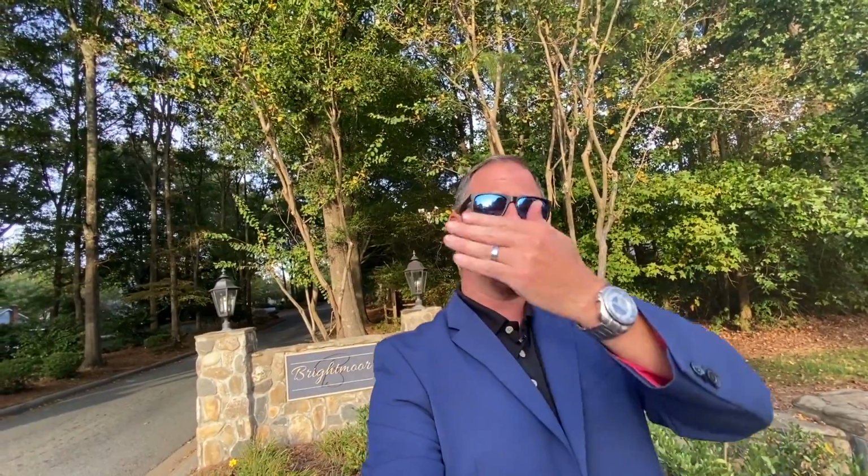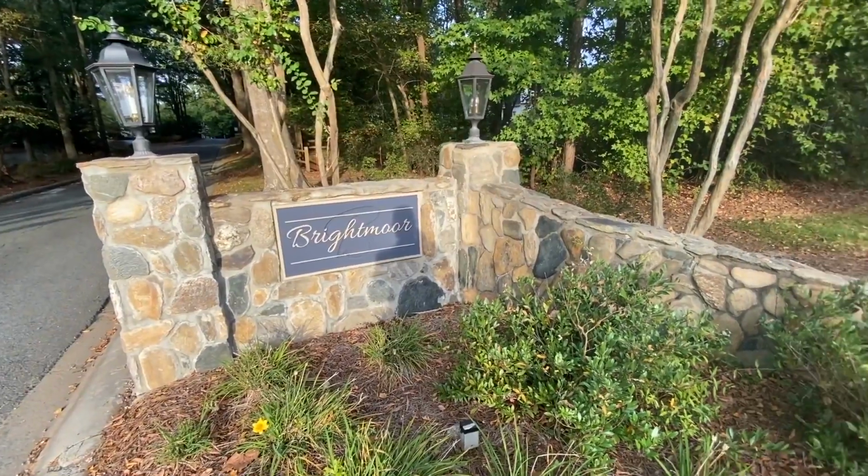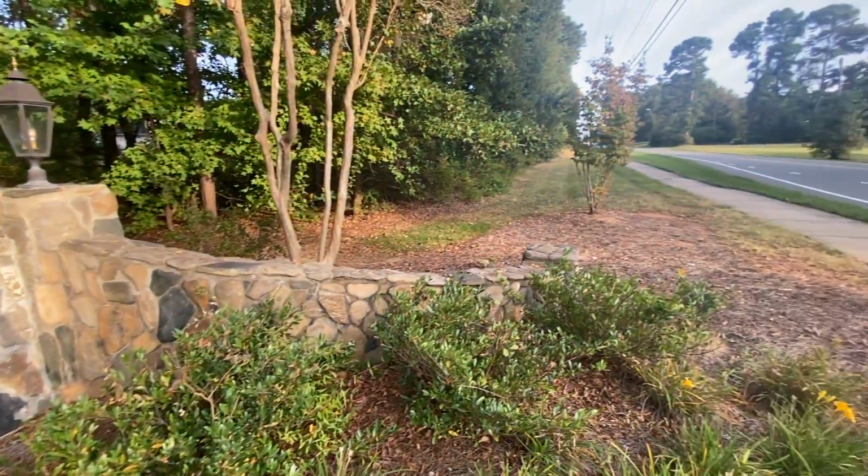On this stop of our Matthews tour, we're gonna see Brightmoor, a really awesome neighborhood right off of Pleasant Plains, just over 485 and kind of south of East John. Everything in Matthews you'll find really does have an awesome location. You're never too far from anything you're gonna need in life.